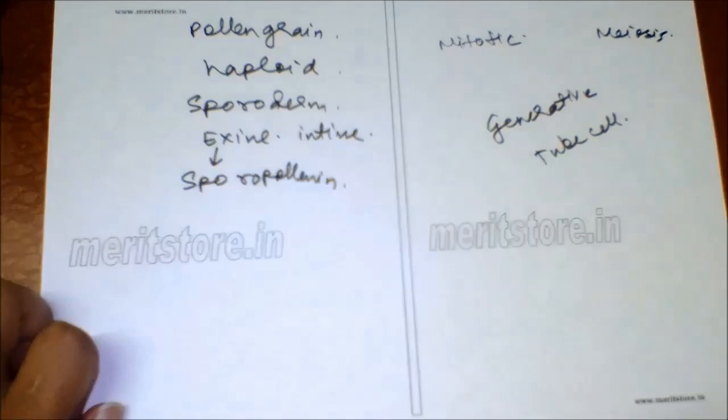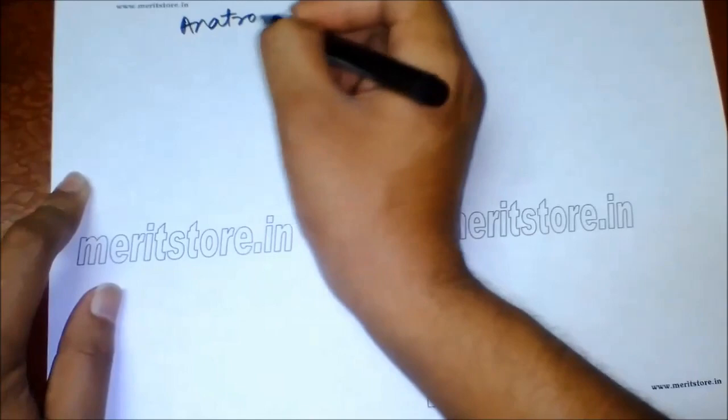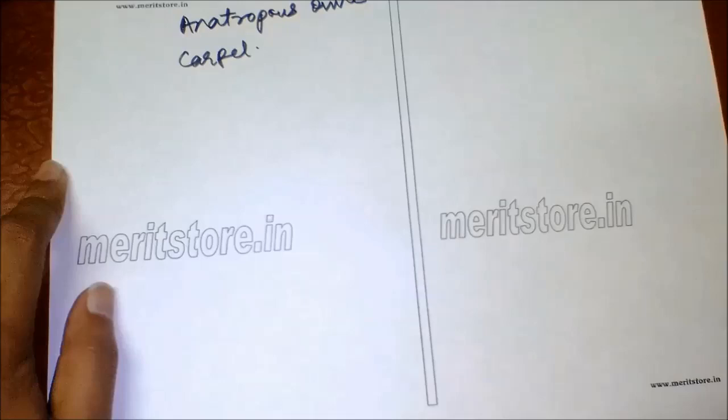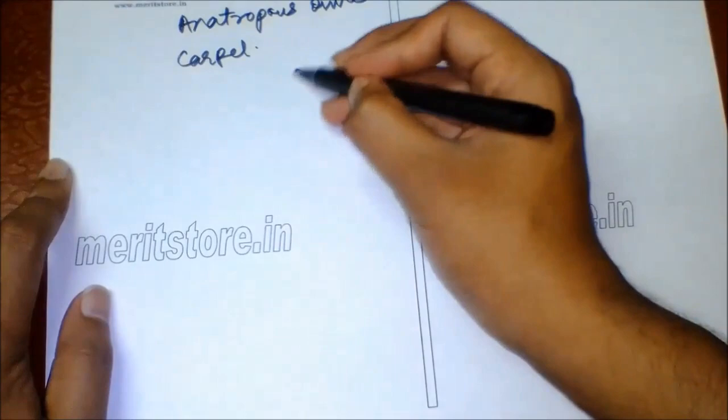Then the female part is the ovule, the anatropous ovule. The female part is the carpel, which includes ovary, style and stigma, which we have already seen. It is known as megasporangium, and the formation of the gamete is known as megasporogenesis. So the embryo sac is 7 cell, 8 nucleate.